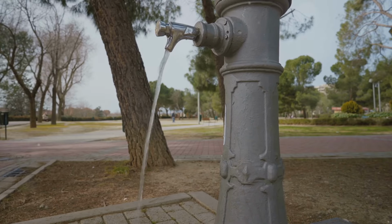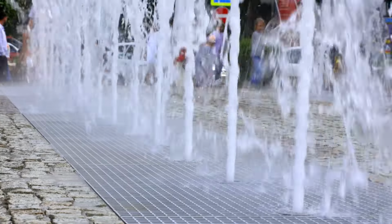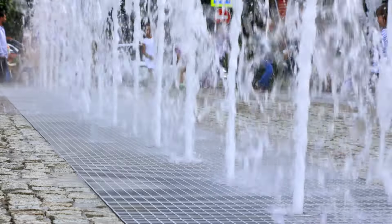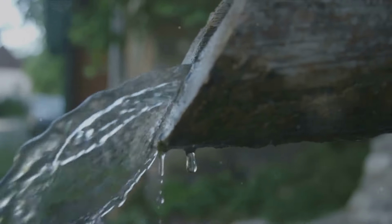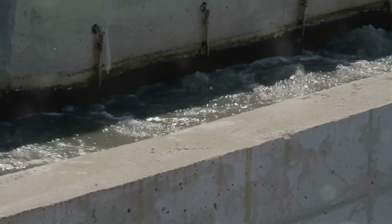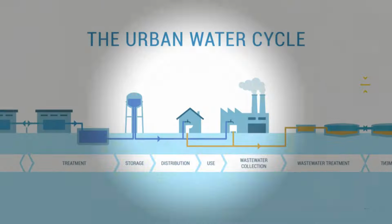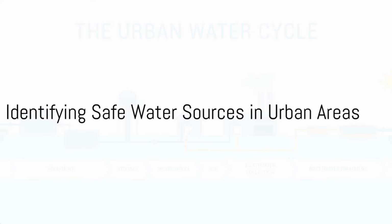From public fountains to rainwater collection systems, even commercial buildings, our cities are peppered with potential water sources. But not all water is created equal. Knowing how to identify safe sources and, more importantly, how to purify the not-so-safe ones can be a lifesaver. Knowing where to find water and how to purify it could be the difference between life and death in a survival situation. In a city, finding a reliable water source can be tricky.